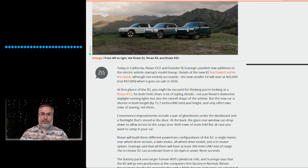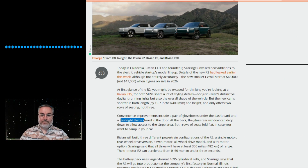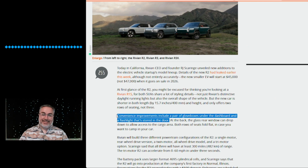This is the second article for the show, and although I want this one right here, nobody wants extra glove boxes, do they? I'm not spending $45,000 for a flashlight. I wouldn't mind having a flashlight, but if that's the highlight, then I quit. I mean, I want longer range, better performance, and I don't want to be worried about if the battery is going to survive five years.